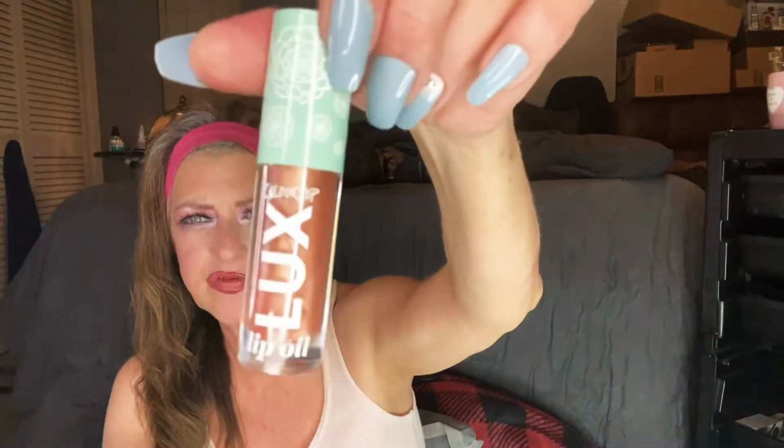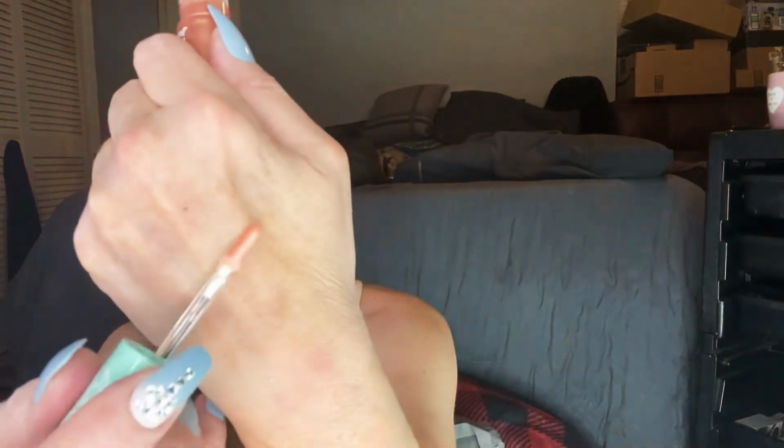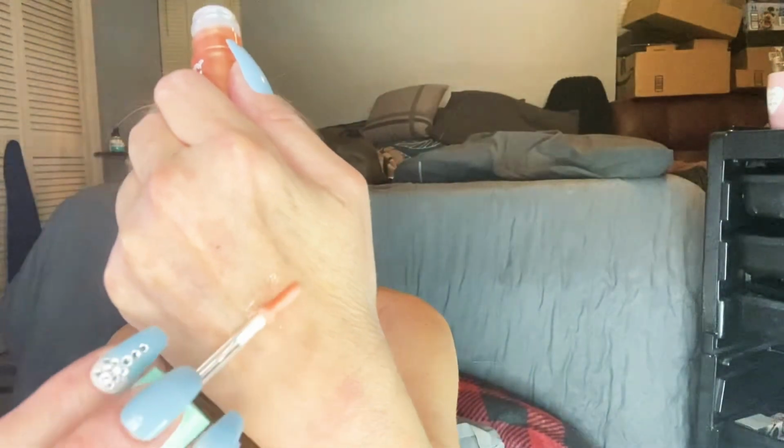And then it comes with a lip color, and actually my lights are picking that up darker for some reason than what it really is. Turn this on, maybe that'll help. But it's just a hint of color.